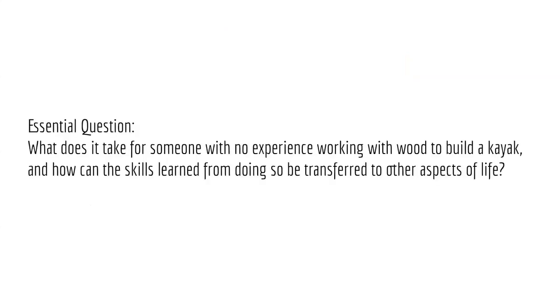So my essential question: what does it take for someone with no experience working with wood to build a kayak? And how can the skills learned from doing so be transferred to other aspects of life?